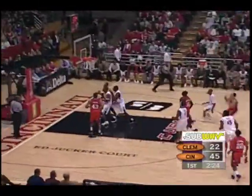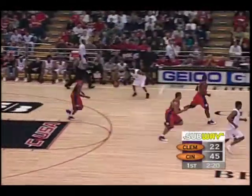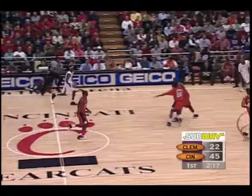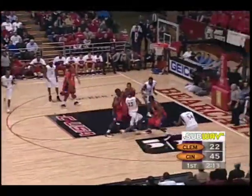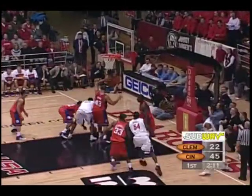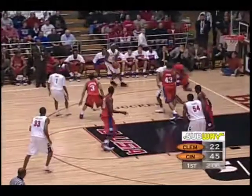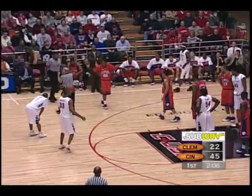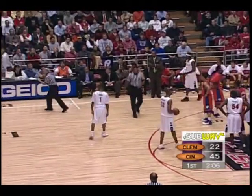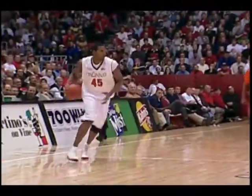45-22 Cincinnati. A quick three by Hamilton. And a rebound to Jason Maxiell, one of the best, not only in Conference USA, but in the country. That's his fourth board of this game. Great look that time. O'Reilly is just not quite ready to handle those yet. We'll pick that up the next time. A whistle called here at 2:06. Jason Maxiell wears 54, and he plays as good as any big man in that conference.